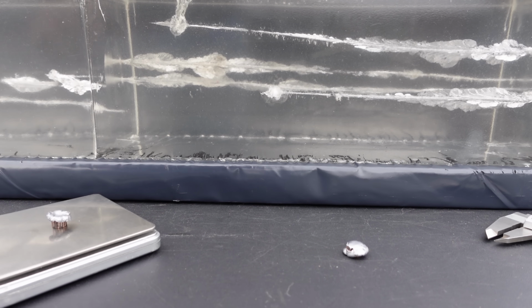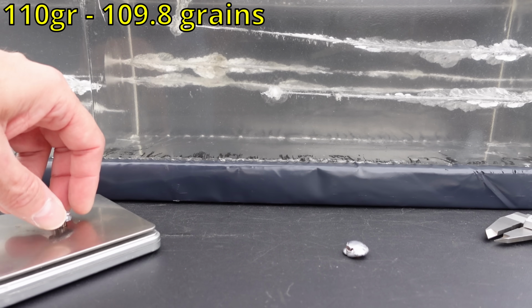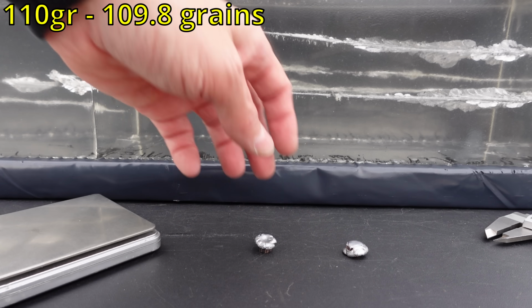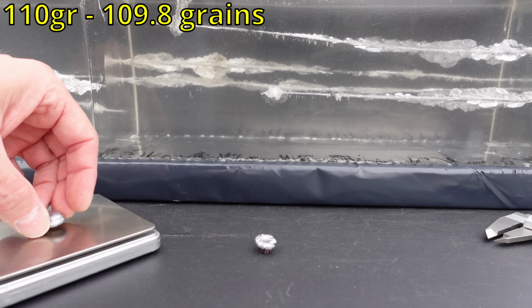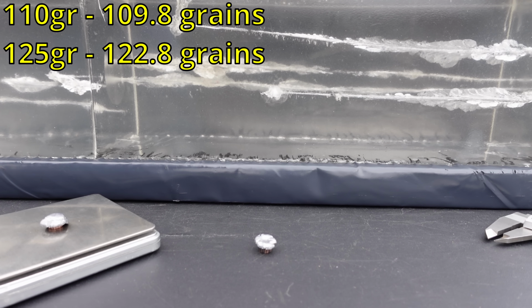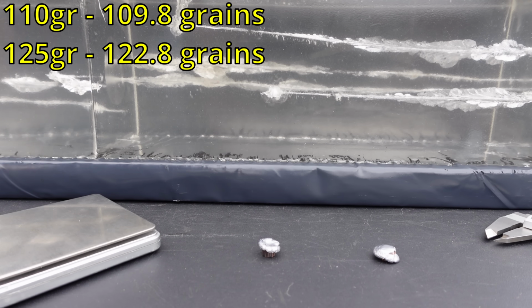As far as the weight, this one started at 110, is down to 109.8, so barely anything lost there. Looks like a lot more than that, but it's just tiny fragments, and probably some of that is the cloth. Then this 125 here, that one's actually down to 122.8. So again, it did lose some, but I'm really surprised that they didn't lose much more than they did.